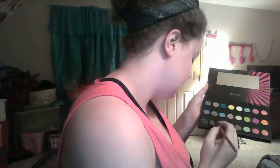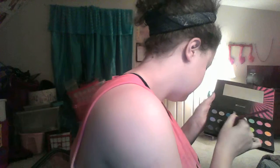Next, we're going to take this other fluffy looking brush, this one right here. We're going to put that in this silver color right here. We're just going to place it in the crease. And then we're going to take the blender and we're just going to blend it. If there's not enough color, which there isn't, I'm just going to take the brush and go in there and get more of it on there.